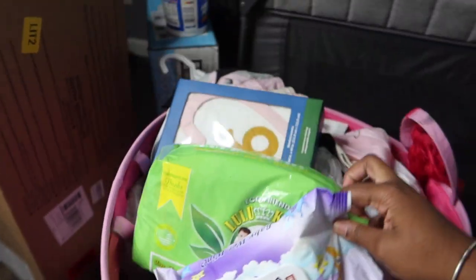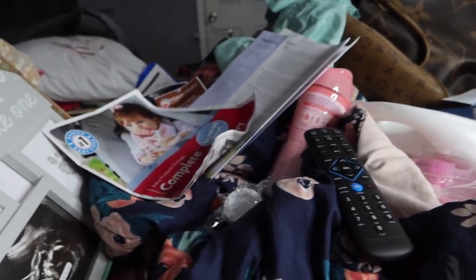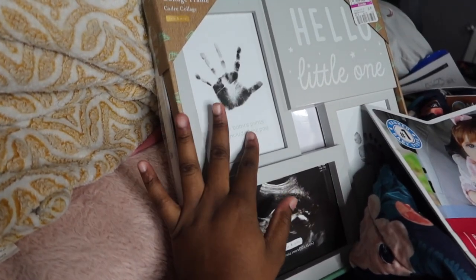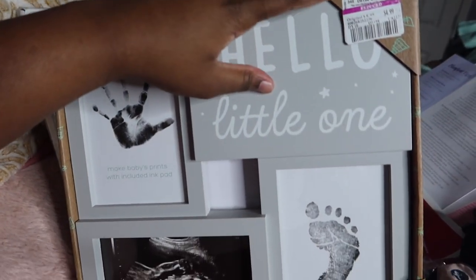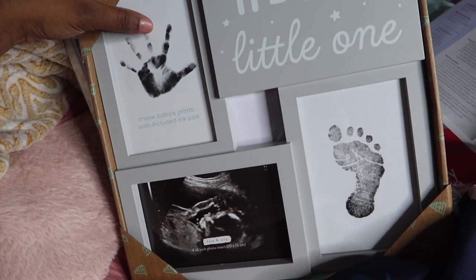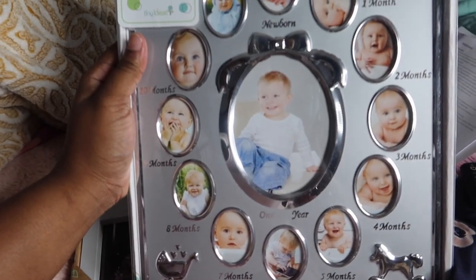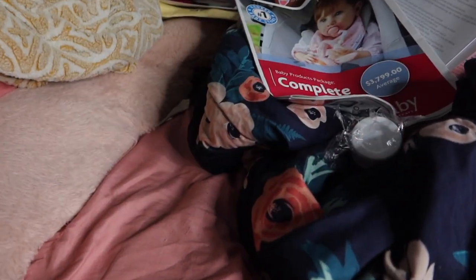And then, y'all, my bed looks a complete mess right now. But these right here, I had these on the registry, but I ended up finding them cheaper at this D's discount, which is like a baby store kind of. And this right here is what's gonna go. So cute. And then it says my first year. Oh my god, I'm gonna cry.